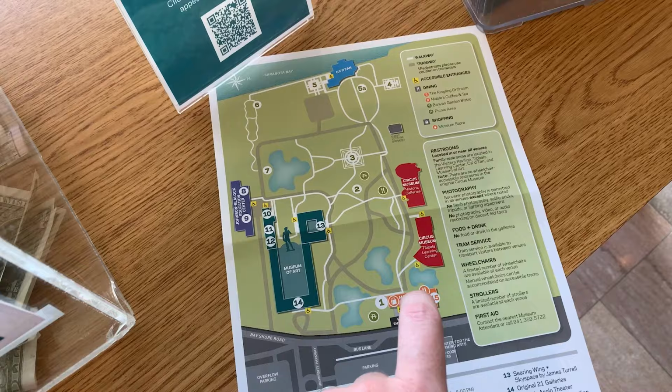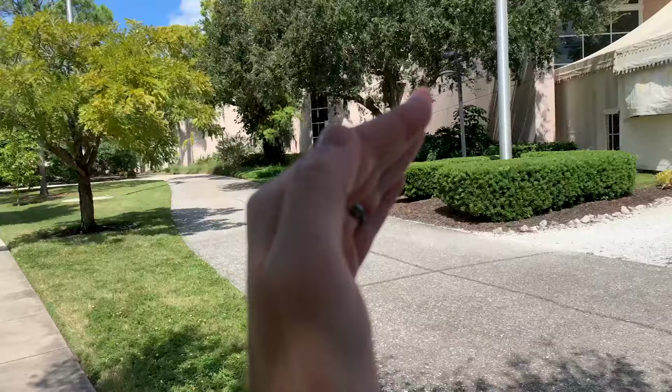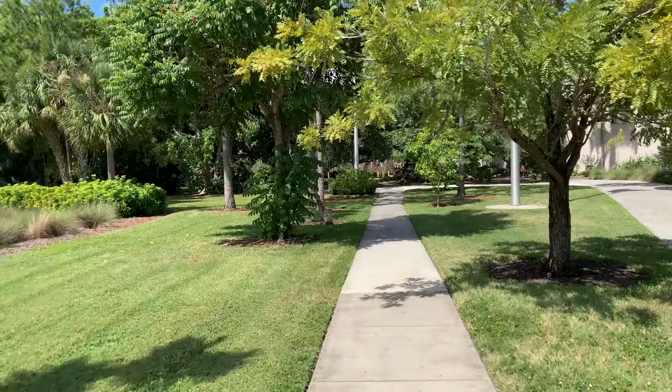They actually said up front it's better to walk all the way to the back first, do the estate, and then come back and work your way back to the main building. So we're going to hold off on these museums until we do the estate first.